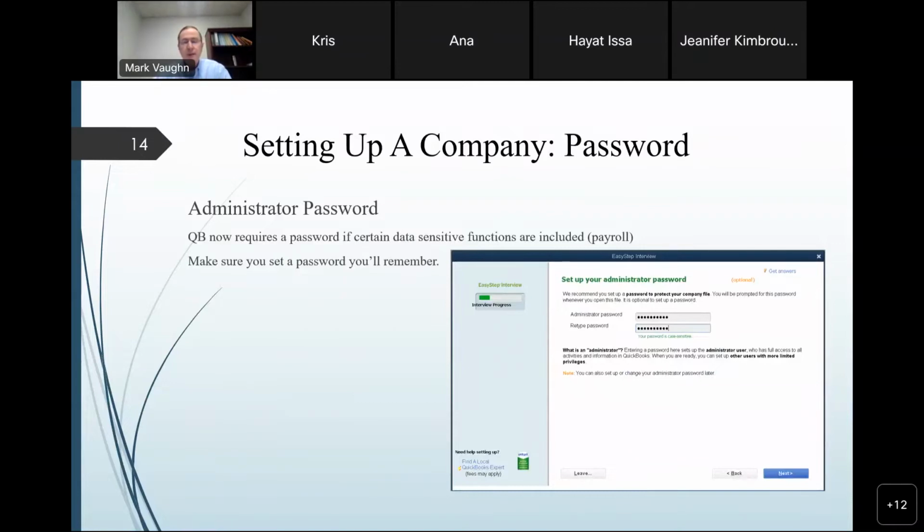Set up your administrative password. Now, QuickBooks requires a password if you have the payroll function. If you accept credit cards, they require the password. Obviously, you want to make sure that it's a password that you will remember. I'm not an IT company. I don't play one on TV either, but do not pick password1 as your password. Make it something that will be unique to you, something that you'll remember.